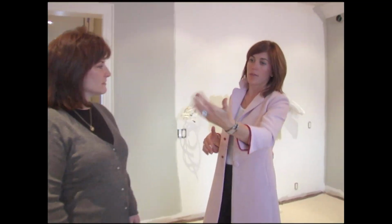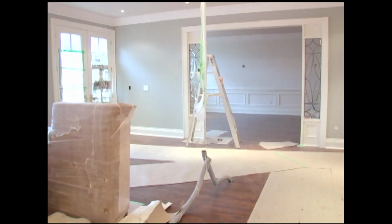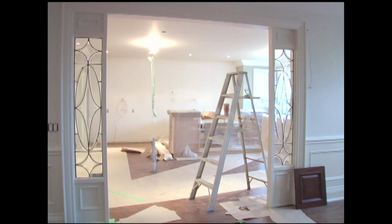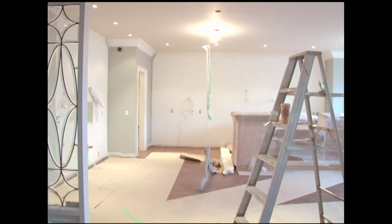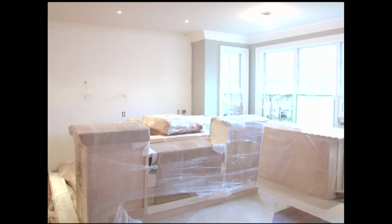I think the thing that we notice immediately is the connection to the dining room. So, are you a really neat cook? This is somewhat, I guess, unforgiving. The other problem is that the cabinetry has to look really good, or it'll bring down the entire space.